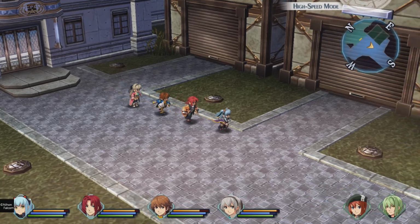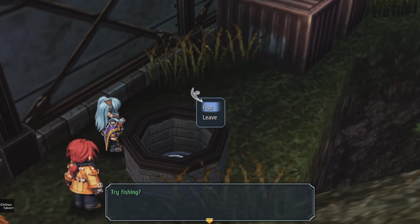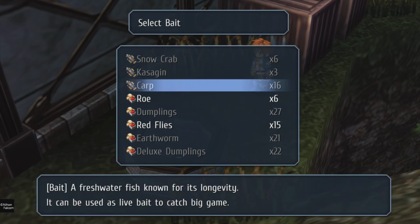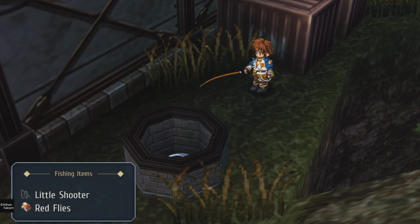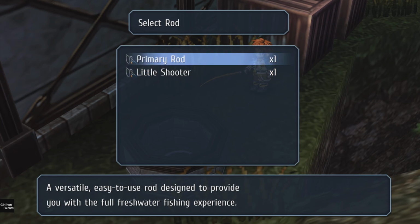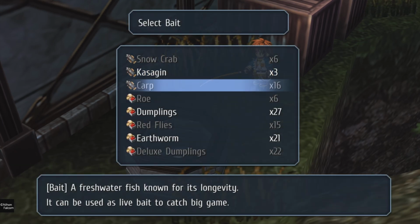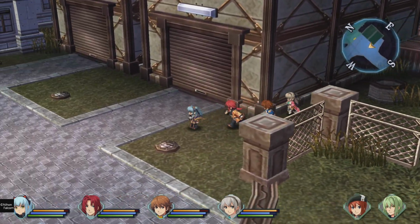All right, so just wondering. Oh yeah, I forgot you can fish here. Oh yeah, let's do a little fishing, since I have the new rod right here, little shooter. I completely forgot about this. Let's try. Oh yeah, I need to get more bait. Damn. Oh, they don't like roe. Okay, red flies. Well, they don't like that. Okay, so I tried. But I haven't done a bigger bait, so let's try it. Okay, never mind. I already did that before and fished in that well.